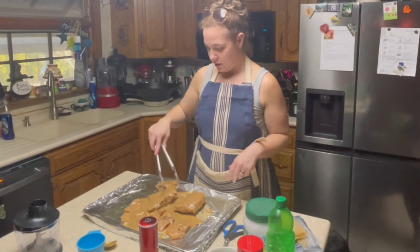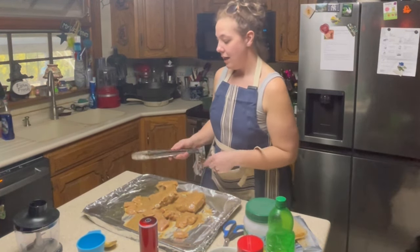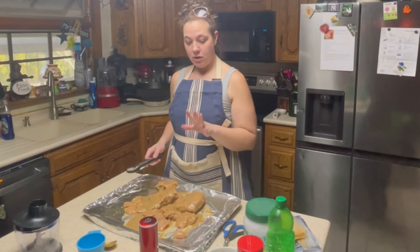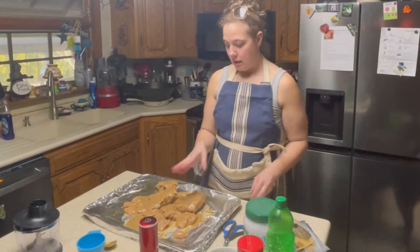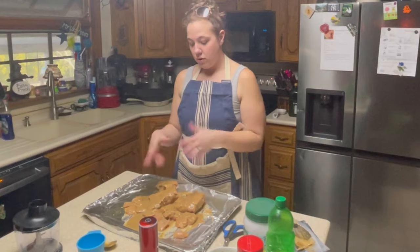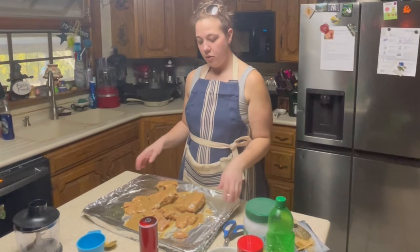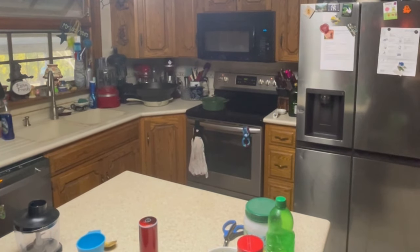So as you see, we're still a little frozen there. So I am going to get this in the oven at just a low temperature, like 300, till it breaks apart. And then we are going to bring it back out, make sure it's all coated in all of the sauce, and then put it under the broiler. And now we get to make our slaw. So let me just wipe down our area.